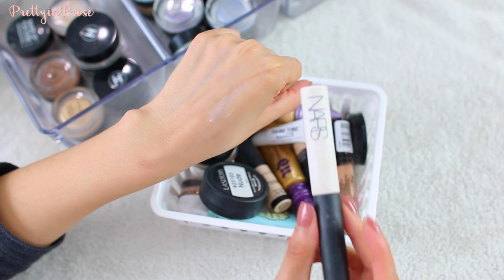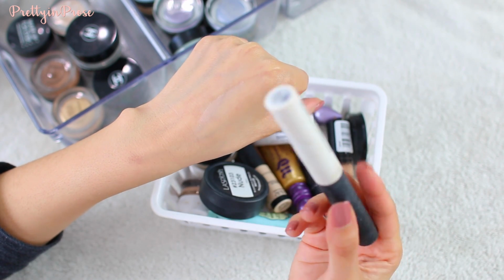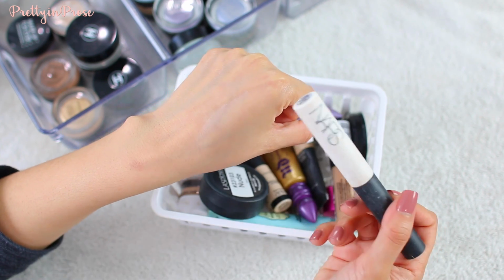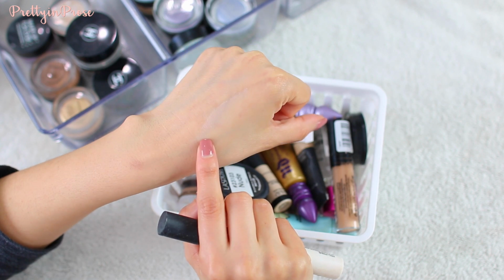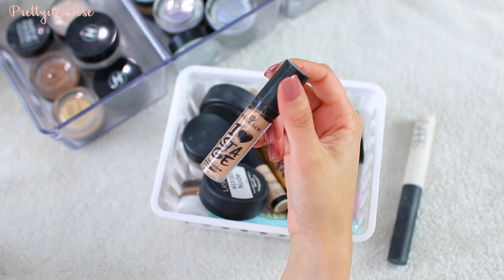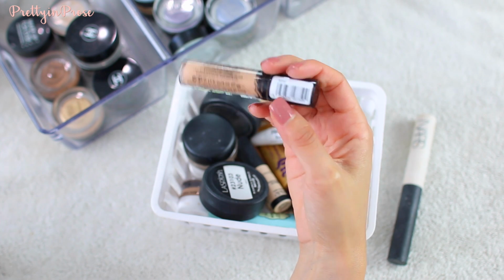But I do want to hold on to this because I feel like this is the only sheer eyeshadow primer that I've used that doesn't make my lids super greasy or oily and cause them to crease like crazy. So I do want to hold on to it for that reason. This one is by Essence. I don't know the name of it. It's I Love Stage. It is their eyeshadow base. And I do want to hold on to this.